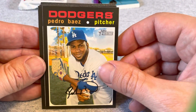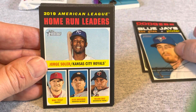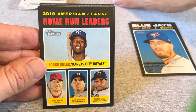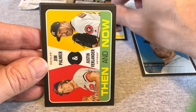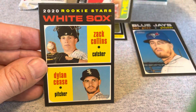Start out with Pedro Baez, Ken Giles. Home run leaders with Mike Trout pictured on the card. So always like a Mike Trout. Chris Bryant is all right. Here's a then and now with Jim Palmer and Justin Verlander. Kind of a cool card.